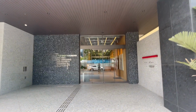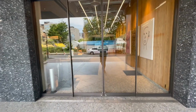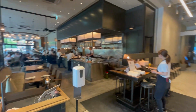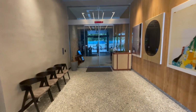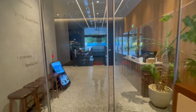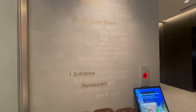Upon entering, you'll notice that the design is very modern and understated. You'll pass by a restaurant that serves some nice Italian food and also offers breakfast options in the morning. As you go through the second glass sliding door, you've reached the hotel and you're directed to take the elevator to the 14th floor to reach the reception.